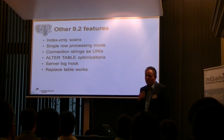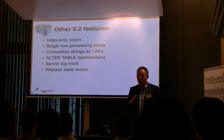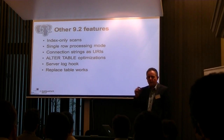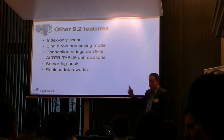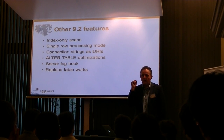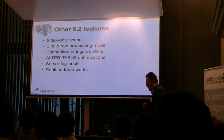But there are some other interesting things. Alter table optimizations, for example. If you do alter table and you change some of the data types in the table, those now are extremely quick operations. We're able to detect when the data type doesn't need changing. That was an extraordinarily complex piece of work that hardly anyone's noticed is there. But if you're running a big database, they make interesting reading. There's another thing that isn't even in the release notes, which is that replace table now works. So if you truncate a table and you reload it with data, then people can continue to access that data. Before, that would have just given you an error. Okay? So there's some interesting things that aren't even in the release notes.